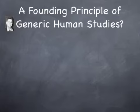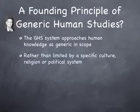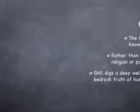Question: what is the founding principle of generic human studies? By observing and categorizing conditions common to all humans, the GHS system approaches human knowledge as generic in scope, rather than limited by a specific culture, religious, or political system. We don't strip away cultural, religious, or political variations, we just put them where they belong, external to the generic human realities. GHS digs a deep well down to the bedrock truth of humanity.